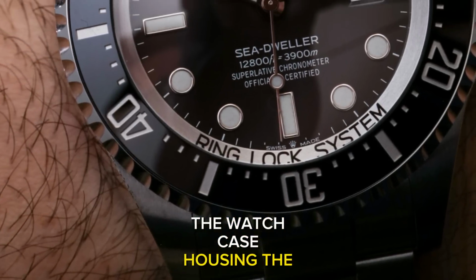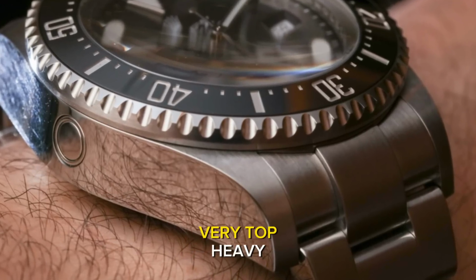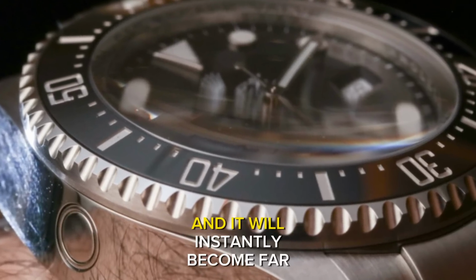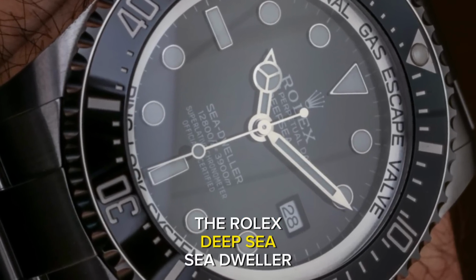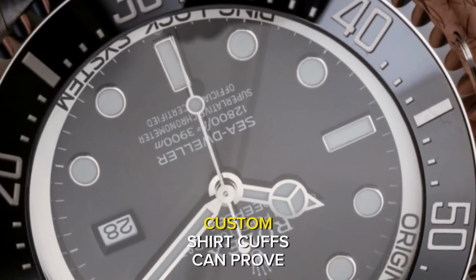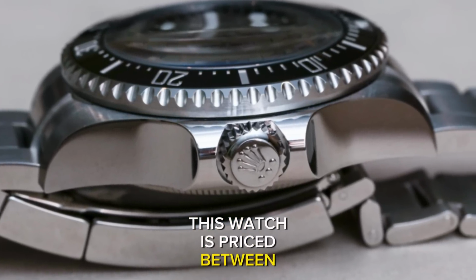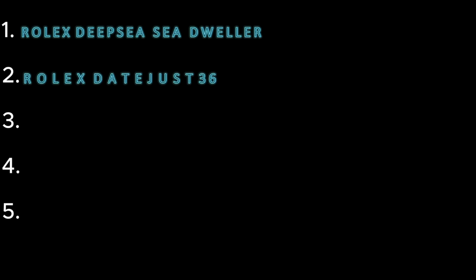The watch case housing the Rolex 3235 movement can seem very top-heavy. The trick is to pop the watch on a rubber strap and it will instantly become far more wearable. The Rolex Deep Sea Sea-Dweller works well in pretty much every lifestyle situation, although non-custom shirt cuffs can prove to be a bit of a stretch. This watch is priced between $15,000 and $16,000.